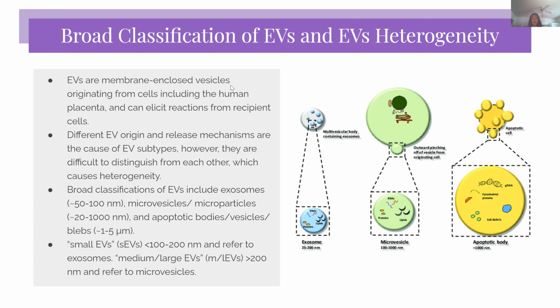Broad classifications of EVs include exosomes, which are about 50 to 100 nanometers, microvesicles or microparticles, which are about 20 to 1000 nanometers, and apoptotic bodies, vesicles, or blebs, which are about 1 to 5 micrometers. EVs that can be characterized by origin or disease have also been given names, such as large oncosomes. Small EVs have diameters that are less than 100 to 200 nanometers, and for the purpose of this section, we'll refer to exosomes. Medium-large EVs have diameters that are greater than 200 nanometers, and we'll refer to microvesicles.